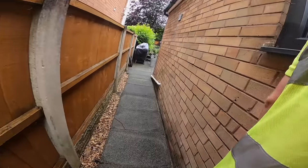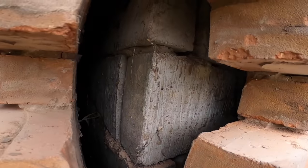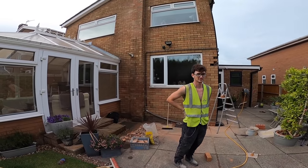That was hard work, wasn't it? Get that out. A bit of repointing here. I couldn't even guess how long it is since I've seen an empty cavity without any insulation blown in it. We're polishing the channel up bit by bit. Yeah. The turd's getting polished.